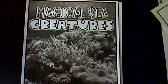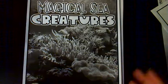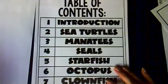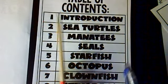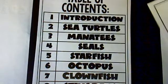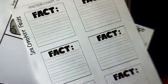We are going to read about some magical sea creatures. And they're really not magical, but they seem very amazing. Okay. In order to do this activity, you're going to need a pencil, a highlighter, and it can be any color of highlighter. You need your pictures of sea creatures and your fact sheets.